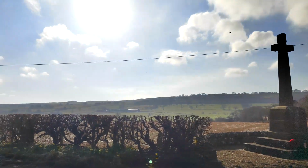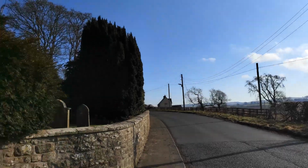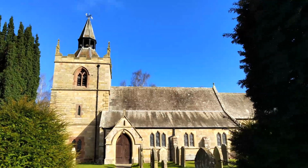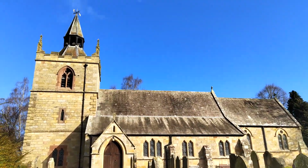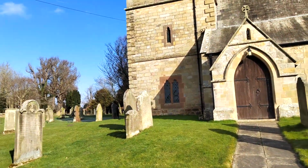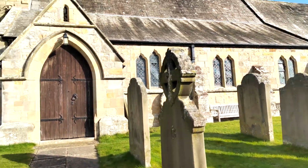Today we're in the tiny hamlet of Chollerton in Northumberland to see another St Giles, funnily enough, in the same diocese as St Giles of Birtley, which is not far down the road. And here we are at this interesting church, which has been much altered and rebuilt from the medieval building it originally was. And as we can see, it has quite a large churchyard.